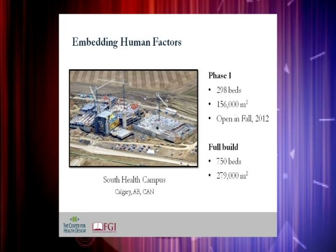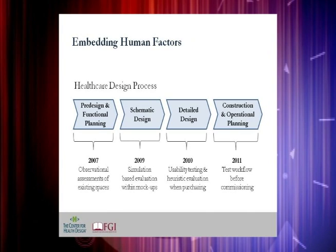So we're building this hospital in Calgary, the South Health Campus. In 1 year it will open with 300 beds, and at full build it'll have 750 beds. And the design process, much like all design processes, followed kind of a standard process. But what's a bit different was human factors was embedded into the different design stages.